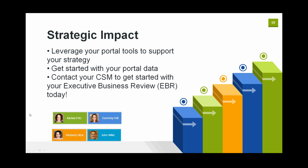One of the things that we have shared a couple of times, so this may not be new for some of you. For those of you that it is, we're happy to share more details. But our customer success team, as we work with your group and look to help you get the most out of your portal investment, have started to offer executive business review processes.